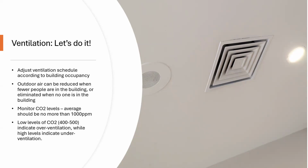That's where the CO2 monitor comes in, because it measures the parts per million of CO2. A lot of us got familiar with this during COVID, with concerns about airborne disease, and of course, those concerns are all still there. You want your CO2 levels to be, on average, no more than 1,000 parts per million inside a building. So you want to keep an average of less than 1,000.